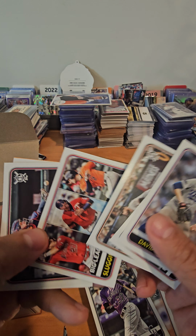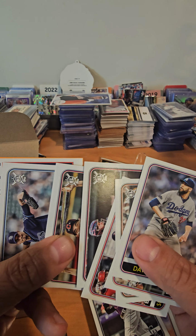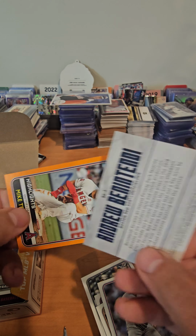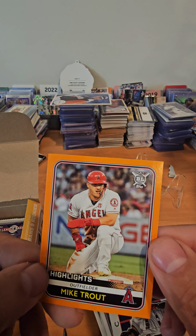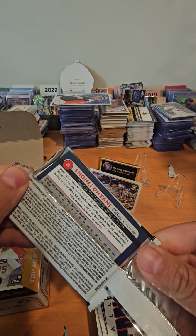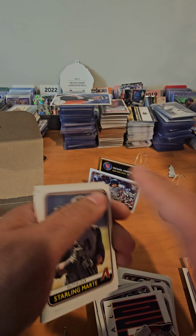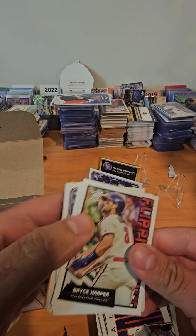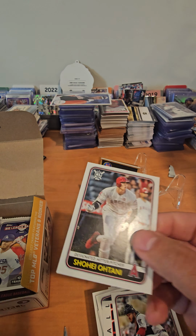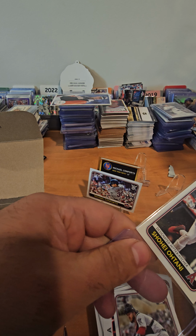No Shohei. Brandon Belt. So Trout. No Shohei. Perez. Bieber. Lester. Morton. Who's this guy? Ooh. Benintendi. And Mike Trout on the highlights. Okay. Oh. All right. We are in the Shohei business. So I was thinking 2.5, I think, is a fair line. That's cool. Bryce Harper. Mitch Garver. And there he is. That's what we're here for. Shohei Ohtani. The first one on the over-under of 2.5.